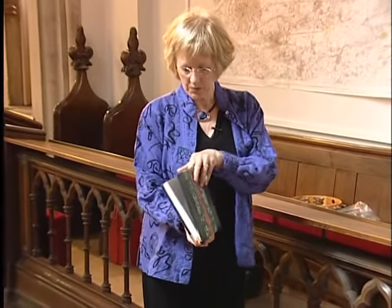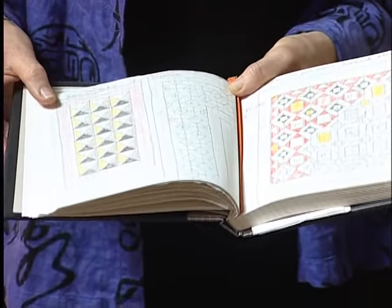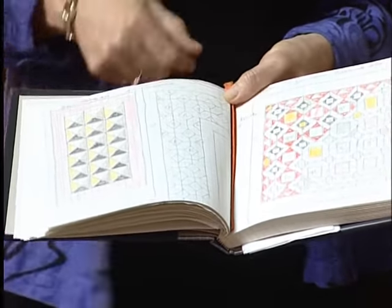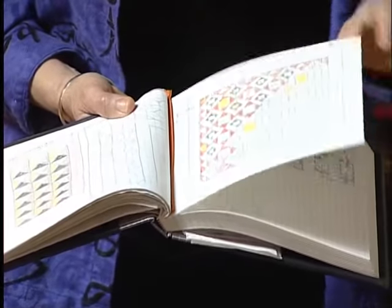One of the things when you're going into churches is you do ask permission to photograph. In some churches abroad, it's not possible. So I take a sketchbook with me, and I have this book, which is just squared paper, so that I can copy the designs. And I take some coloured pencils too, so that I can just fill the colours in. And so this gives me inspiration for when I get home.